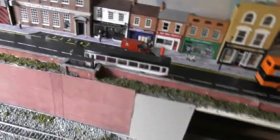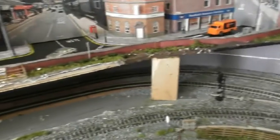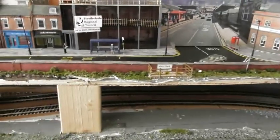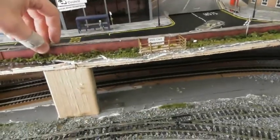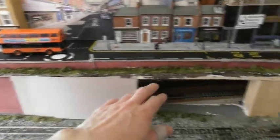But you won't have to wait several hours, you'll just have to wait several seconds to see further progress. That's the first time in a long while that bit of track's seen the light of day, the ramp. I've managed to get the rest of this off now, and you'll see I've managed to secure Mum's memorial as best I can. This has actually come loose here, so I'll get it glued back down.